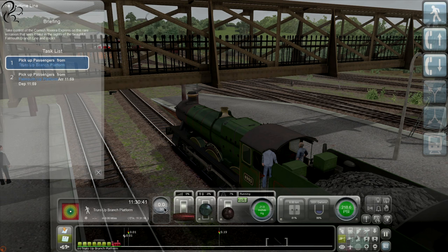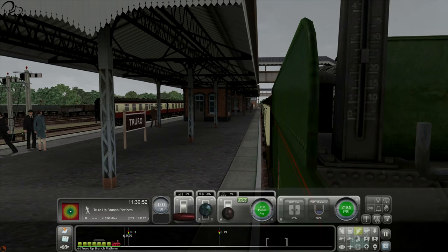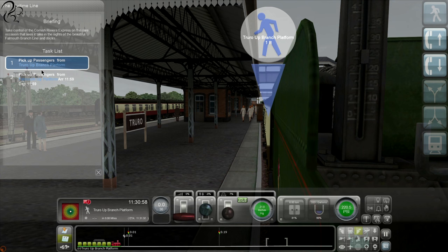Okay, right. Pick up passengers from... Oh, luckily there's no particular pickup time, apparently. We're not sticking to a train schedule. This is my first goal. Let's press T. Let's get the doors open. This is the Truro branch line. The task list is to pick up passengers from Truro and take them to Falmouth.